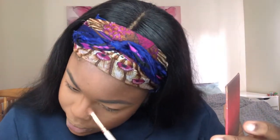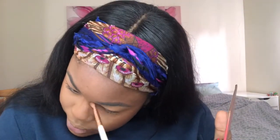Then I'm gonna take a smaller brush, a flat shader brush, and then I'm gonna go into this Morphe one, and I'm gonna go down the sides of my nose very lightly, and then I'm going to blend it out. And this is just to contour my nose.